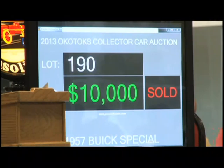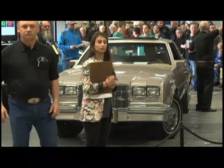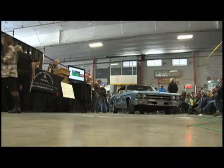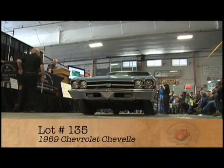What happens when you're the successful bidder is one of our staff will come up to you with the bidder acceptance form. You have to sign it, take that form, go into our office and fill out the paperwork, lay your deposit down, and then you come back on Monday. You'll have the VIN number and insurance, and you can pick up your vehicle and register it anytime.